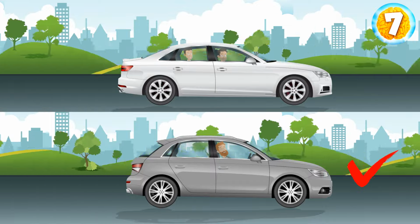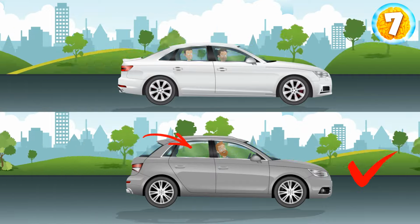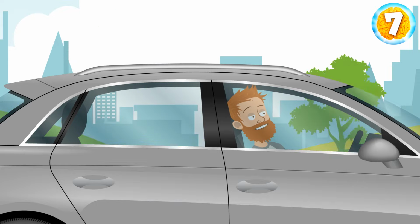Joseph. His son is not in the car. His father has probably forgotten about the poor guy.